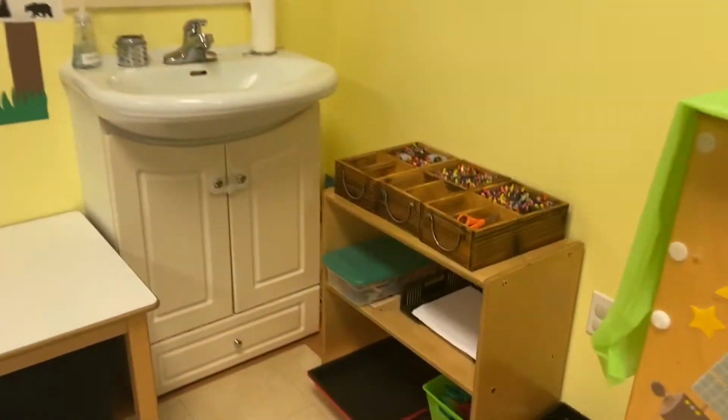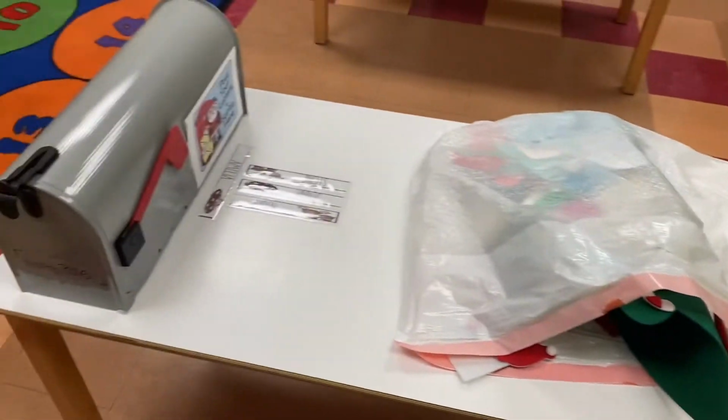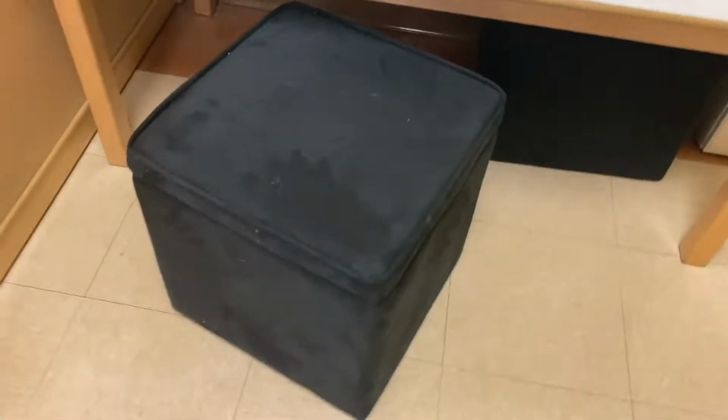I would have the art center set up somewhere, and they would bring their art stuff to the table, but then it made the table super dirty. That is all my stuff I need to take to storage from Christmas. So what I did now is I set up a table, and I have these little storage stools from Target, and they're really dirty from the party. That's something else I need to wash. And so they can pull them out and stick them under there.